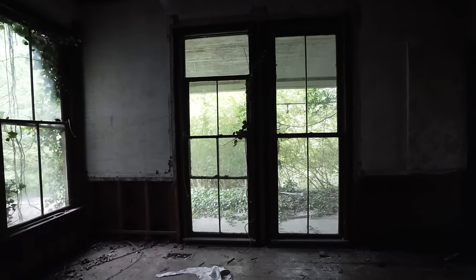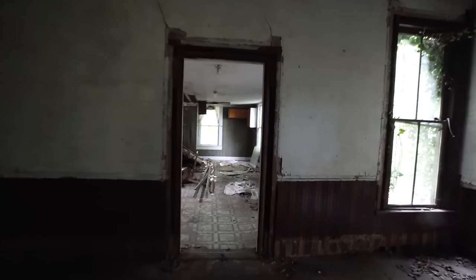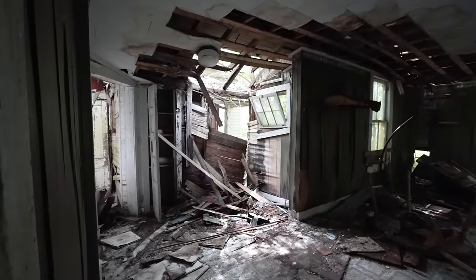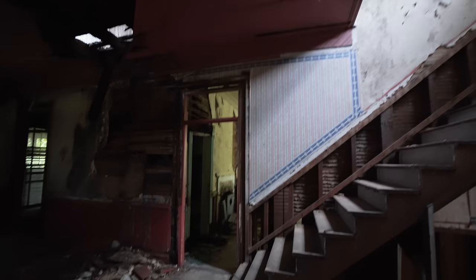I like this door. Leads to the porch. Southern houses are just, I don't know, it's just nice. I just picture myself, you know, in a rocking chair, looking out the front porch, just rocking away. We can check down here, see what's going on, but I think this place is emptied out. Yeah. We'll head upstairs and pray we don't fall. I'm digging the front though. The red panels, the pink. It is cool.